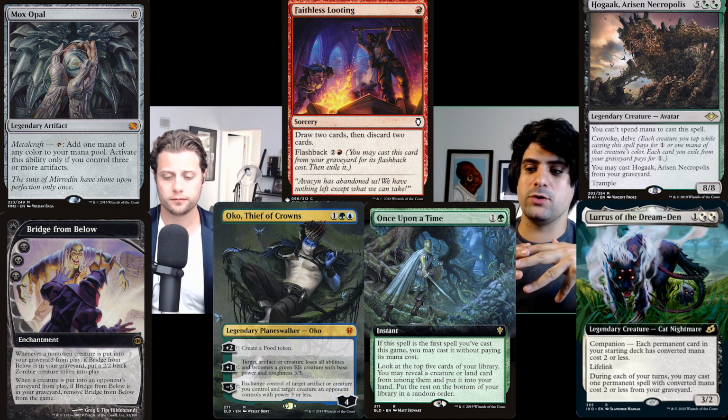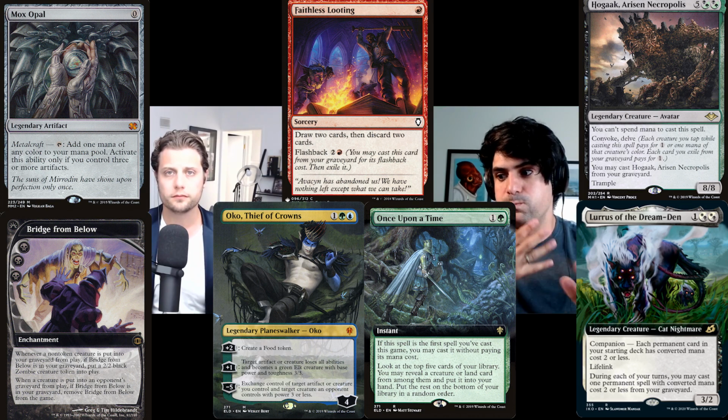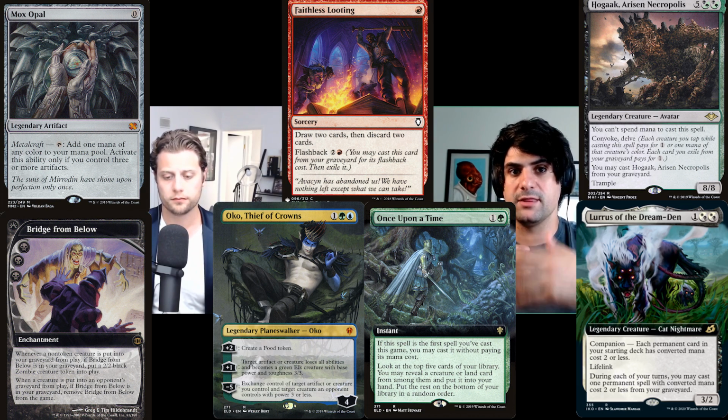Like, not only are these bannings happening, the cards then come out before those bannings, totally modifying what the format looks like. Then they get banned. There's basically almost a month and a half rotation in every format in Magic. And so we want to get a deep dive in there.